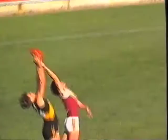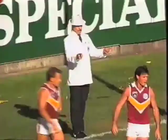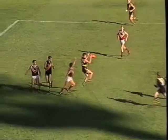Richardson at the back, yes! Great mark, he plays on. That was the wrong thing to do. They should still get a goal. They have, it was Rogers again who snapped it. No mark taken, Gale is there. Those Richmond halfbacks and fullbacks have mopped up beautifully all day long and created attacks from defence.